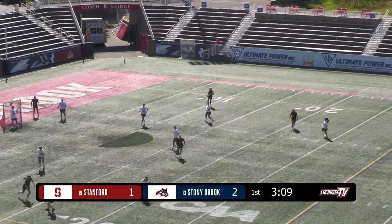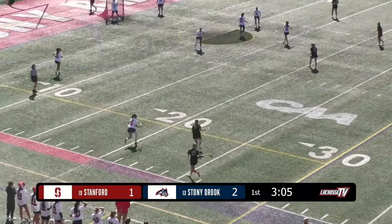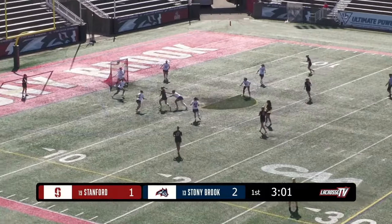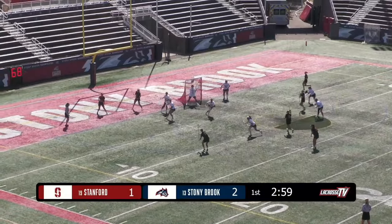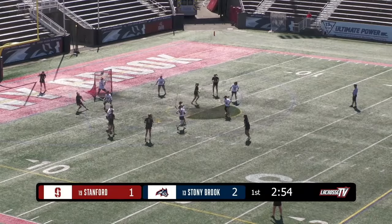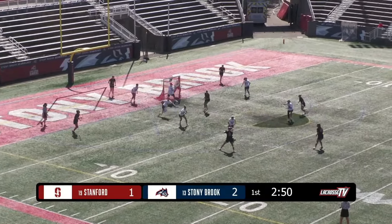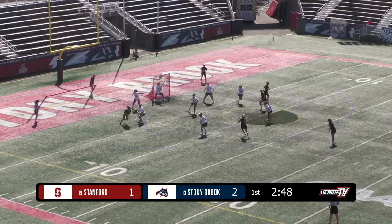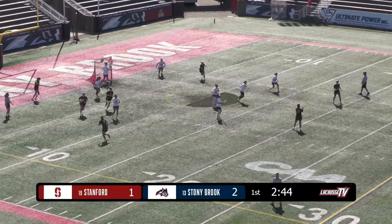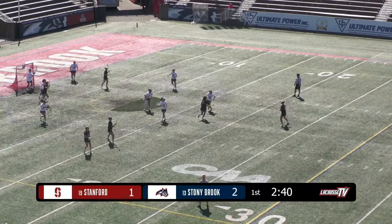Lucy Pearson standing tall in cage, a couple of nice saves in a row. After Stony Brook came out strong, as you mentioned, it stopped them a few times on defense. That's a big momentum play. Now played up close, but not enough room just yet. Good movement from Stanford trying to open players into space, find some passes. But as they slow things down, Stony Brook has not given them a lot of opportunities. 2:42 left to go in the first quarter.